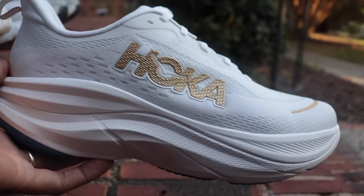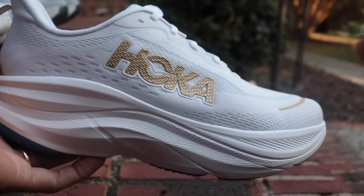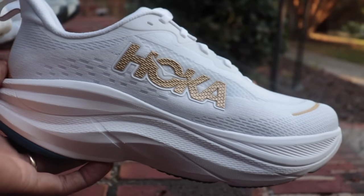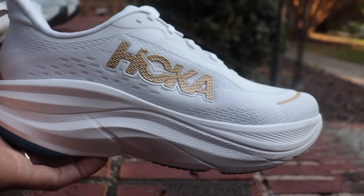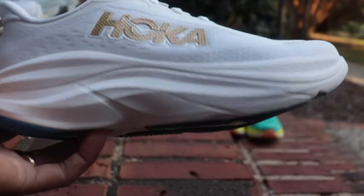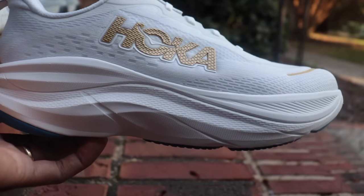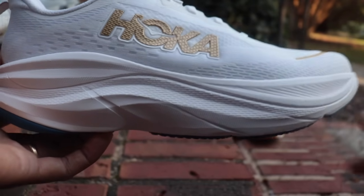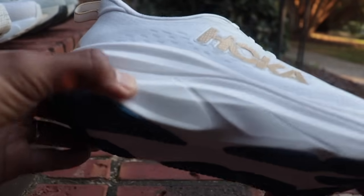I've also heard, and I try to avoid most things, sometimes I'll go into the running stores and if they know who I am, they'll just tell me what they think of shoes, which is great because I love to talk about the shoes, but I'm like, dang, I didn't run the shoe yet. Now it's in my head. So I think when I was at one of the running stores, they told me it's a little bit firmer than the Mach 6, which would make sense because there's more foam here, more stack.